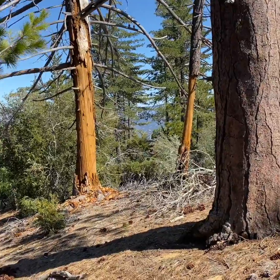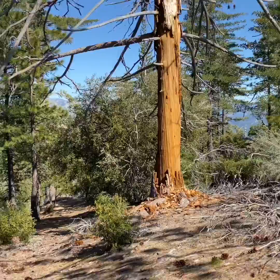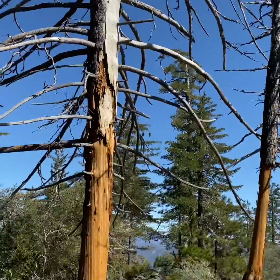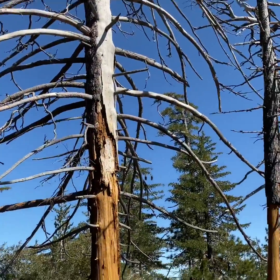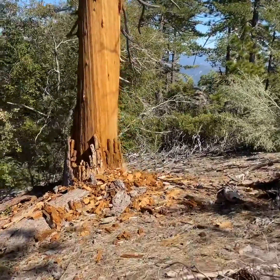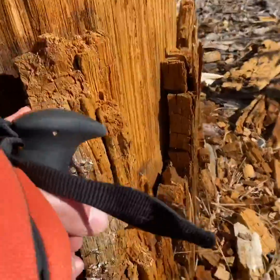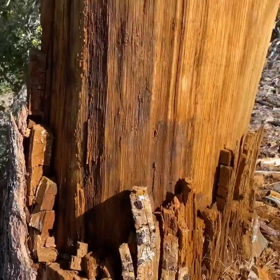I just thought I'd show you the scale of some of these trees. They're just massive. So look at this one. It goes up and up and up and up. That was a monster tree. And still the silver bark is falling away, and it falls at the bottom of the tree. Big old chunks. It just falls apart.